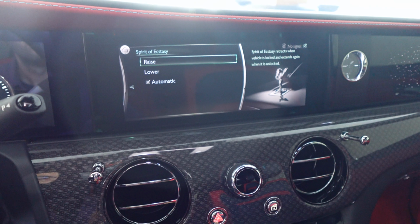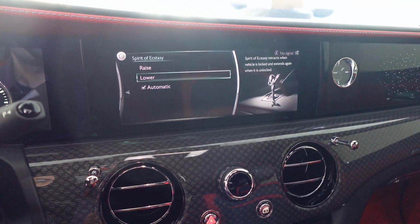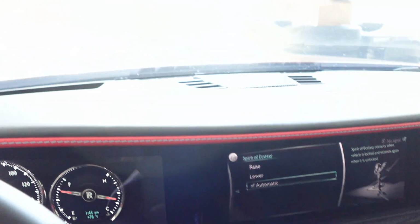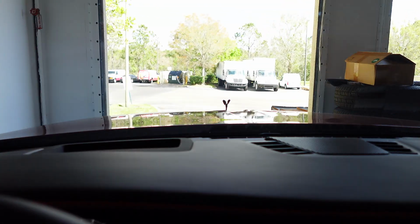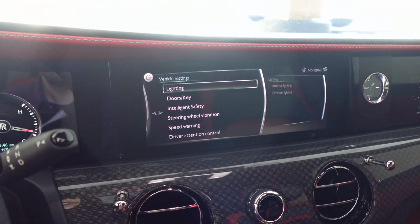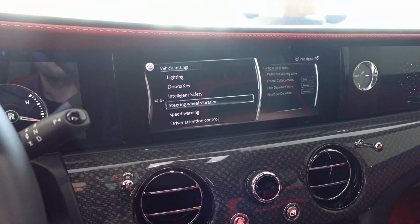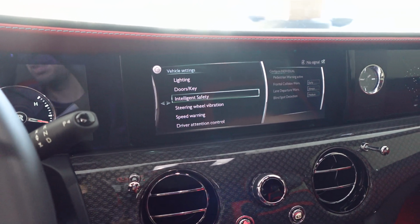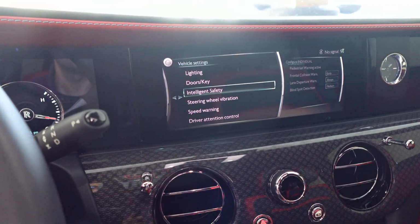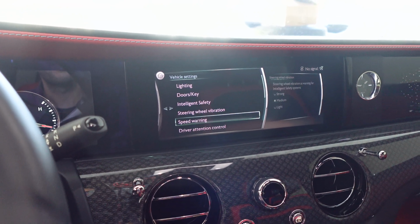For example, do you want the Spirit of Ecstasy to be always raised or lowered? Do you want it raised right now? Do you want it lowered right now? Do you want it to be automatic? There it goes. You've got other options over here, such as your lighting, your door and key configurations, your intelligent safety, which is a 360. I believe that's some of the minor autonomous driving, which is available on the BMWs as well. Your steering wheel vibration, in case you start to drift out of your lane.